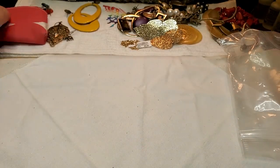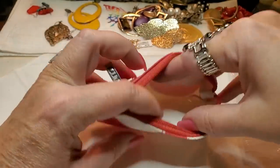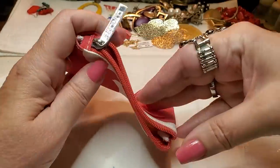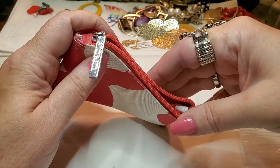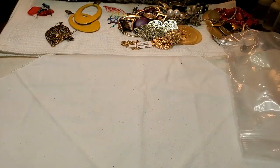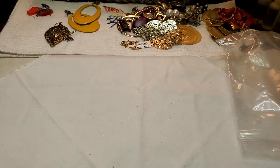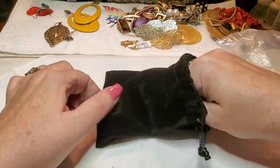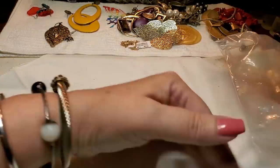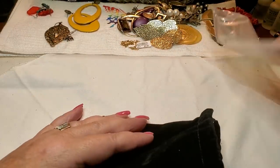Okay, now what is this? Oh, this is just a pouch. Nothing in it. Just a pouch from Clinique. So, that's not jewelry. Okay, we have a couple more pieces over here. We have a baggie. Oh, this is a nice bag. Oh, it's got hair on it. I swear, hair everywhere.